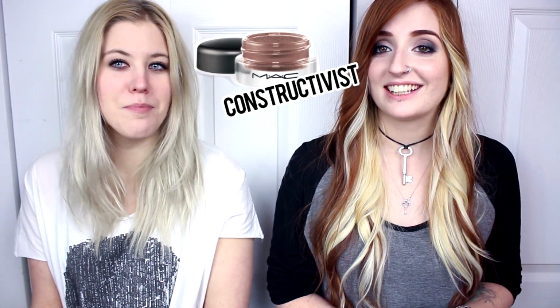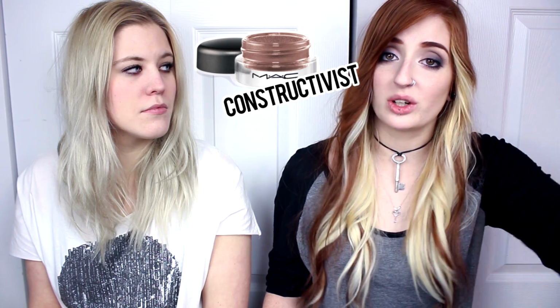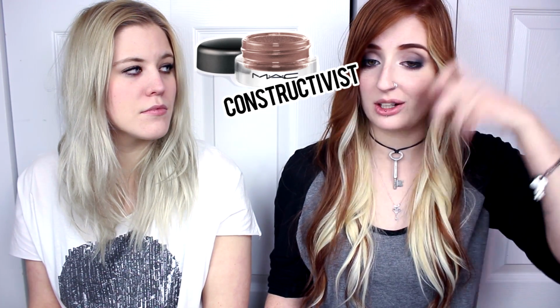Keep them together. So for a cream eyeshadow, my favorite this year, as you can probably all guess, is the Constructivist Paint Pot. It's fantastic to throw on quickly onto your eyes and you're out the door. It takes like 5 minutes, add some eyeliner, mascara, you're done.